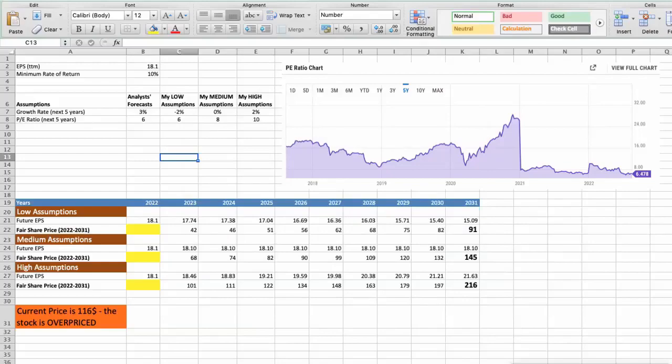Second model, valuation based on earnings per share. This spreadsheet contains other financial data that we will use for the stock valuation. The current earnings per share for the company is 18.1. Minimum rate of return, I will use 10%, because when we invest in individual stocks, we are looking for a higher return than the S&P 500.